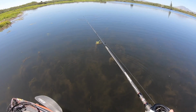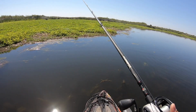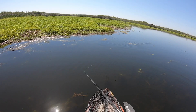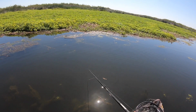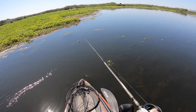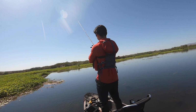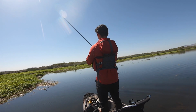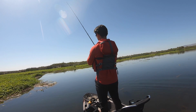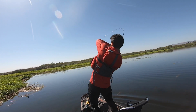Can I even work it as a wake bait almost? Oh God. Man, when the bite's on for this bait, it is gonna just get hammered. And they might be still, just might be around a bunch of small fish. Oh, see, they definitely check it out. Something hit it right there.